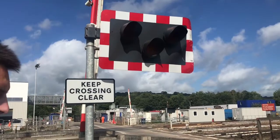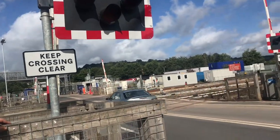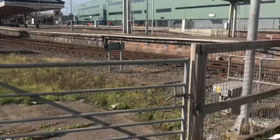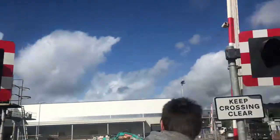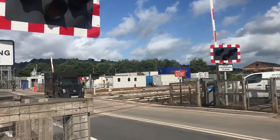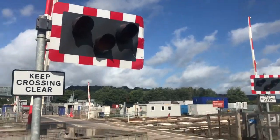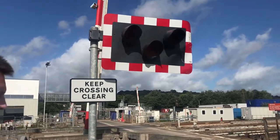So here we are at Exeter Red Cow level crossing today. Last week we did the Eggersford one. We see a train in the station, so we thought we'd do an early start for it to activate. Well, this is an MCB and CCTV crossing, so this is also another manually controlled barrier level crossing.